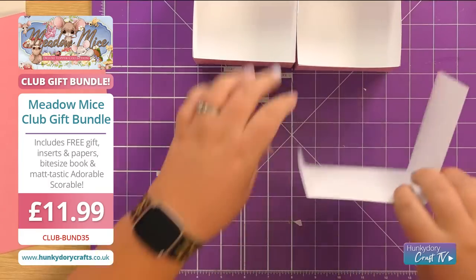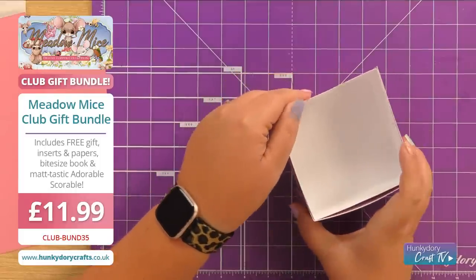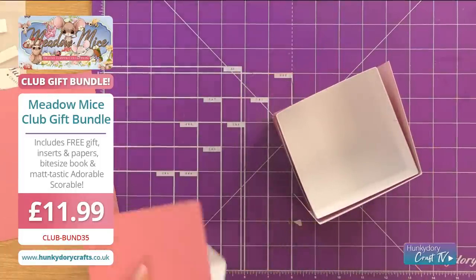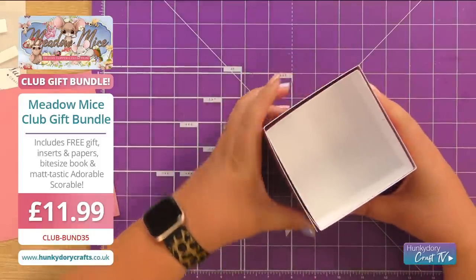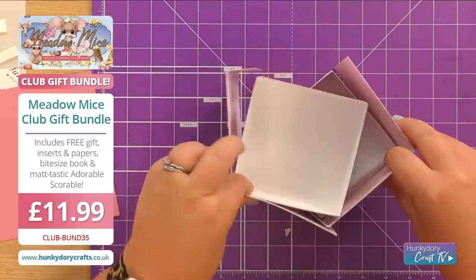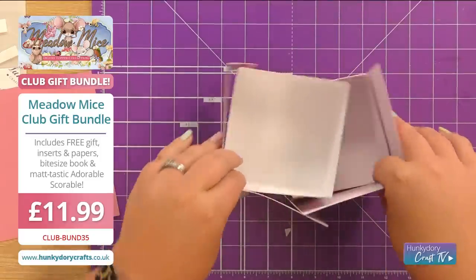Okay, so this is the sleeve that's going to go around the outside. So basically these two drawers are going to stack, and these sleeves are going to go around the outside edge like this. I'm so excited for this. And we're going to stick one drawer to one side like this and one drawer to this side, so they open up like that. So they sort of interlock.